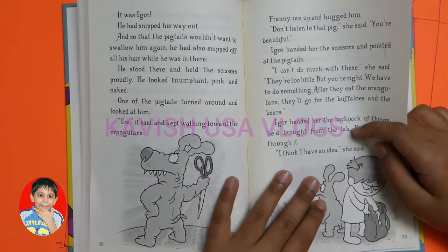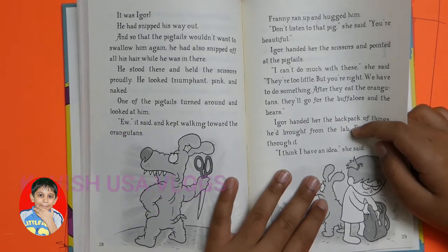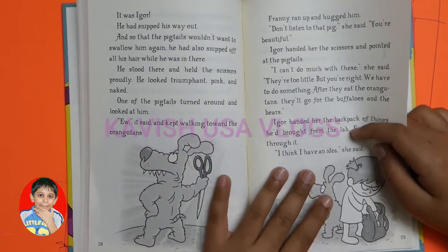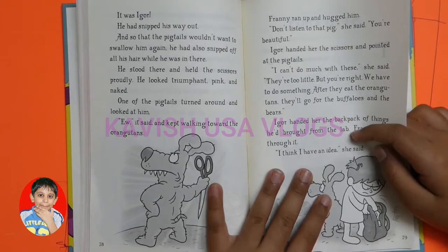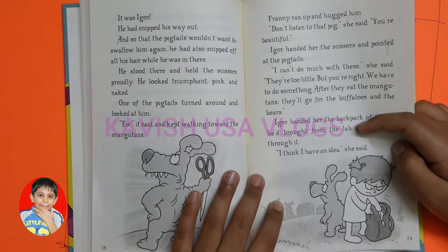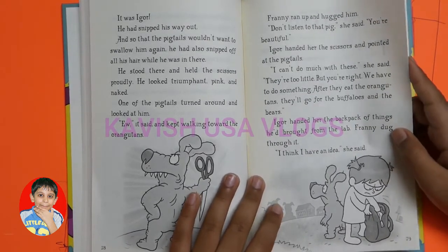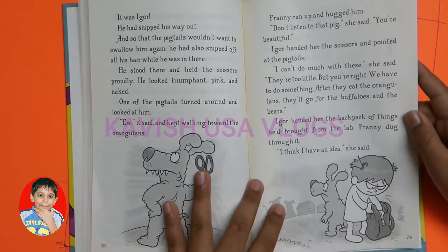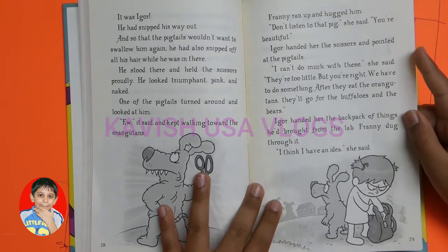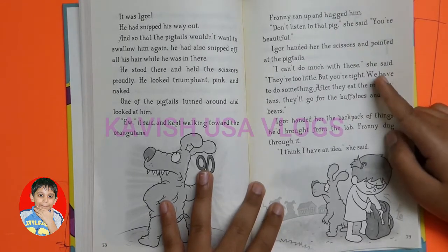One of the pigtails turned around and looked at him. "Ew," it said, and kept walking toward the orangutans. Franny ran up and hugged him. "Don't listen to that pig," she said. "You're beautiful." Igor handed her the scissors and pointed at the pigtails. "I can't do much with these," she said.